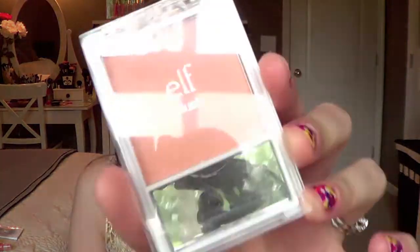For blush, I have several blushes that are all really cheap and low end. The cheapest of the cheap though is a $1 blush from e.l.f., which would be good for light skin tones, and it is in the shade Glow. It's a glowy peachy color.